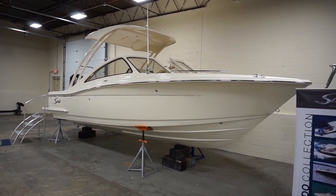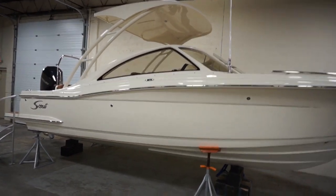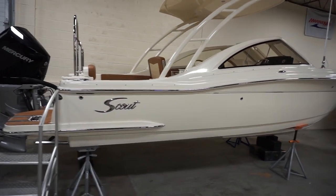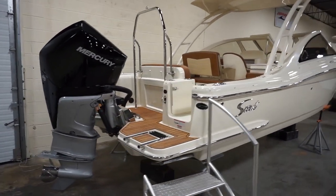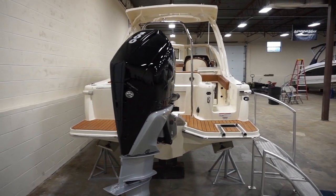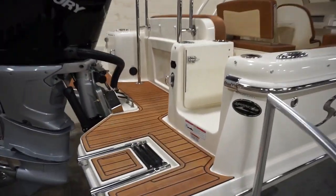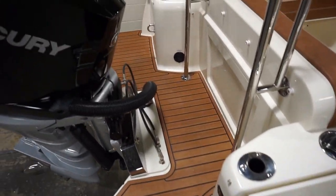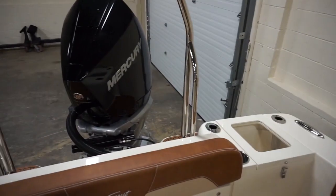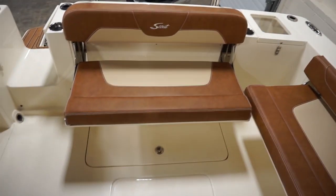Today we're going to take a look at our new 2021 Scout 235 Dorado. So you can see this boat comes in the Scout white, matching hardtop, chrome graphics. This boat's also equipped with the Mercury Dorado 300, water sports tower, nice decking in the transom here, fold-away seats here in the cockpit.